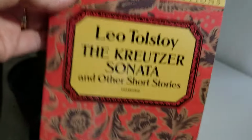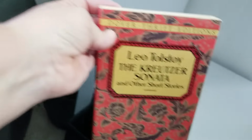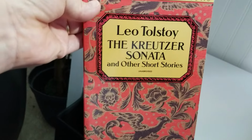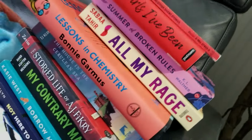Oh my goodness, we got this whole shelf pretty much. And the lovely Leo Tolstoy short story collection I read that made me absolutely crazy. Oh my goodness, that last one, that sonata one. I just, okay. Anyway, got that one done. It needs to go down. So, whoa, there's the pile that I need to take down.